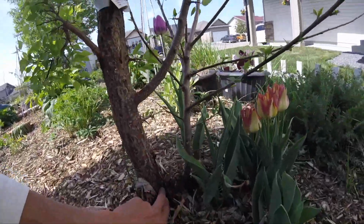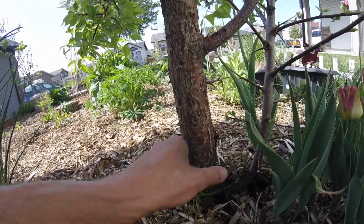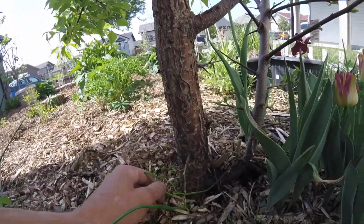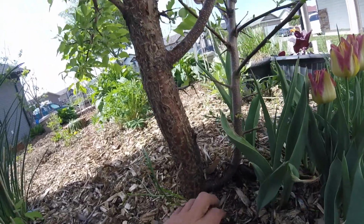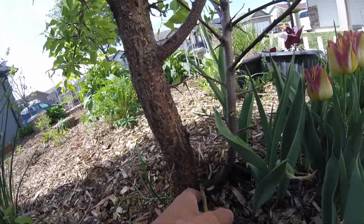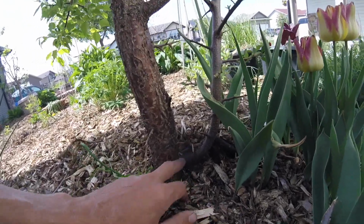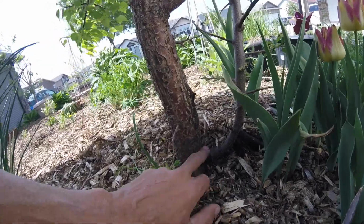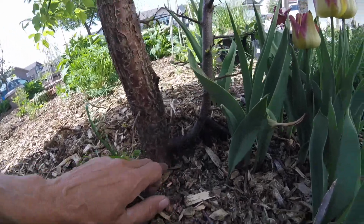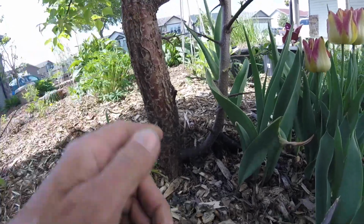All my peeps that are into the fruit trees and that, give me your opinion. Do you think that this is an apricot tree? That looks like it's above the graft to me. Right? Because if it's below the graft, then basically what you're doing is growing a rootstock, which isn't going to be what your tree actually is.